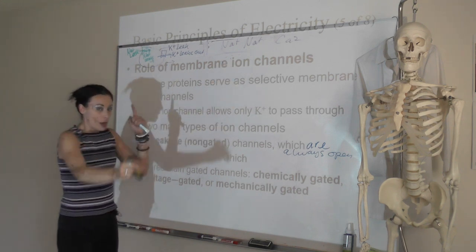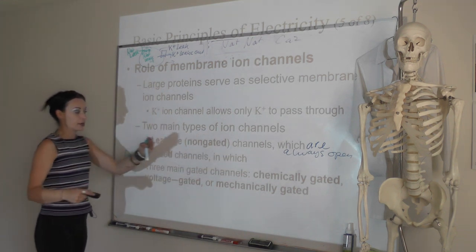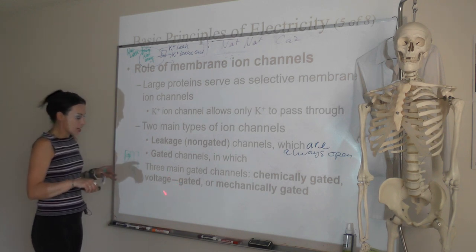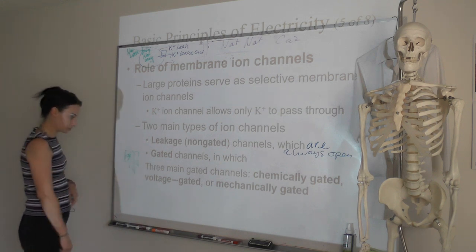The two that we're talking about in neurons are chemically gated channels, where the key to open the gate is a neurotransmitter, and voltage gated channels, where the key to open the channel or the gate is a specific voltage. Okay, so we'll talk about those when we get to sensory receptors.